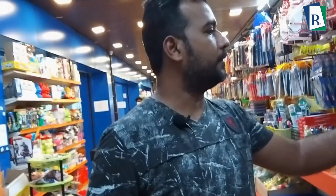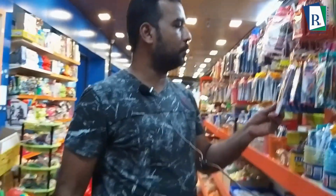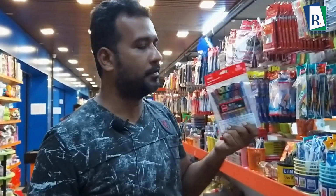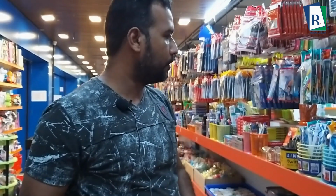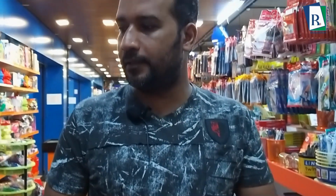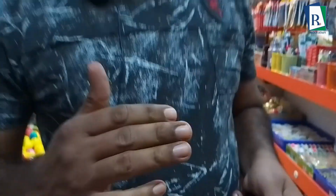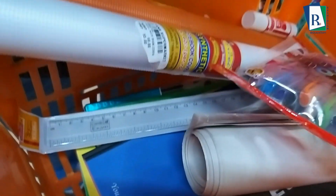So what do I want next? Yeah, here I'm seeing different colored pens. 1, 2, 3, 4, 5, 6, 7, 8, 9, 10 colors. I think these are also useful to us, so I purchased these also. I think it is over for today, because we got many items today, and the remaining items I already bought, so I don't need to buy again. So let's check the price, and I am going to pay for these items.